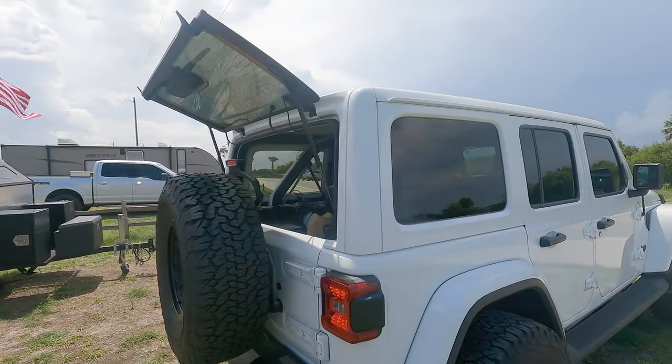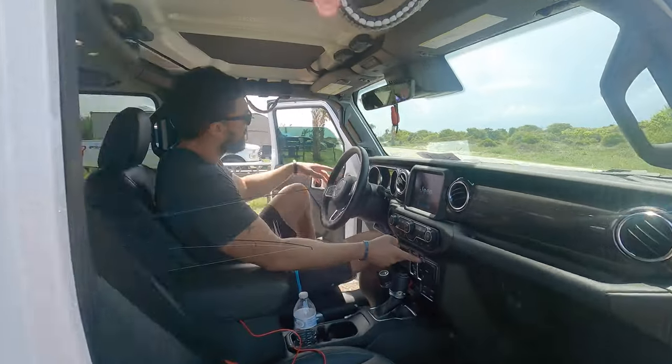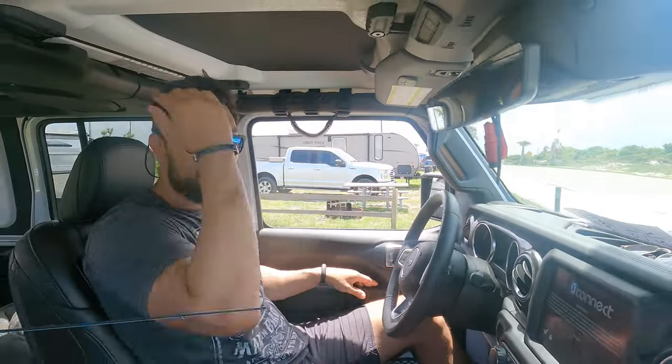Heading out to the beach. Where are you going? We're going to go driving on the beach. For the first time ever. Well, second time. We went driving on the beach in the Outer Banks with my parents, in Dad's truck, but we haven't taken this Jeep on the beach before, so it'll be our first time in the Jeep. Woohoo! Let's go.